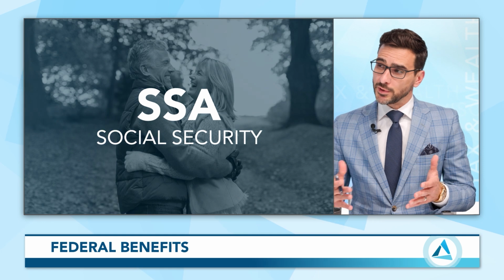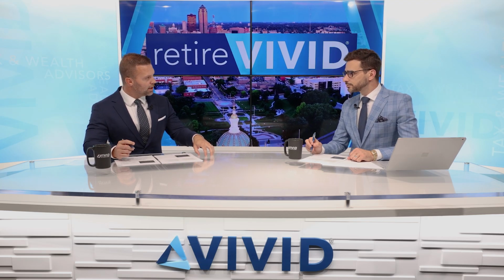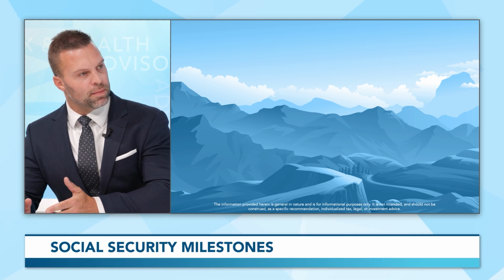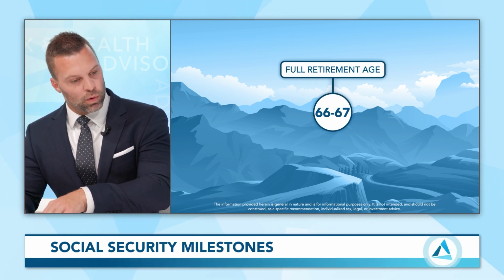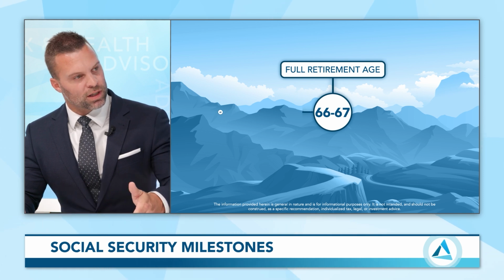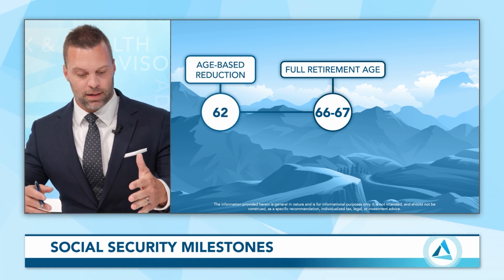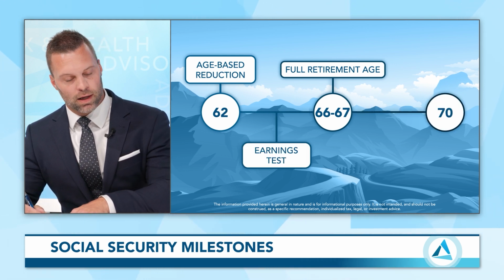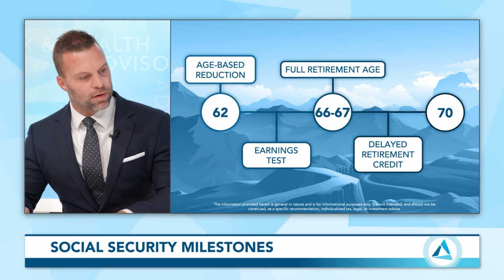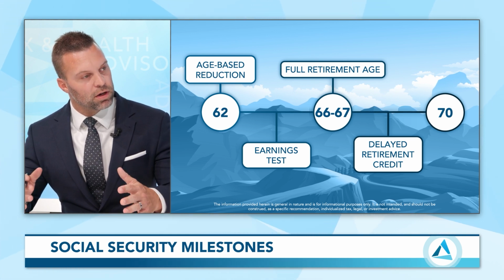But there are things that people need to think about. Comparing it to that FERS annuity, you had a minimum retirement age. Social Security has a full retirement age, typically between 66 and 67. Depending on that full retirement age, you are eligible at 62, but you get a reduction to that benefit. And then prior to full retirement age, there's an earnings test for earned income. So a lot of pieces to be aware of, but the Social Security decision is separate from that FERS annuity, but figuring out how they all fit together.